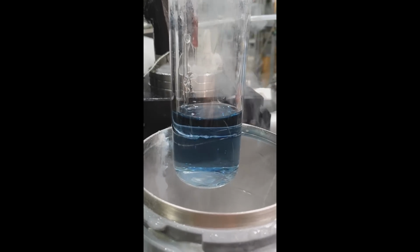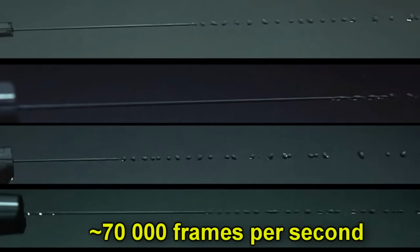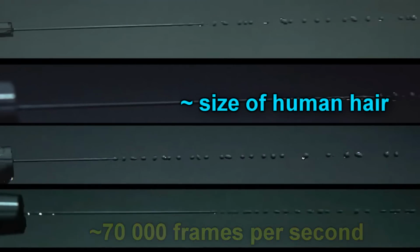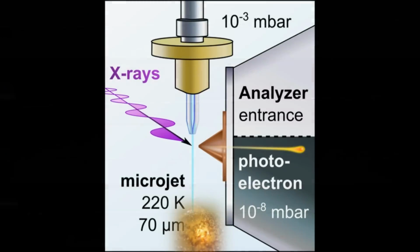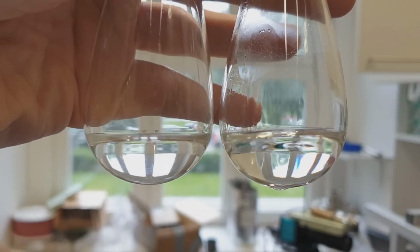Then someone who was clearly a fairly smart guy came up with the idea of using liquid microjets. You squirt your liquid into a vacuum chamber in a very fine jet, and then you hit that very fine jet, which is about the size of a human hair, with an X-ray beam, which is also about the size of a human hair, and that ejects electrons that then have to go through a hole about the size of a human hair to a very high vacuum chamber where the energy of those electrons can be measured. And believe it or not, this technique actually works.